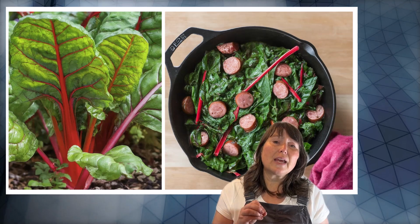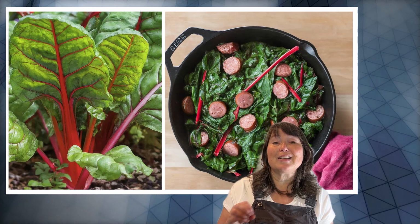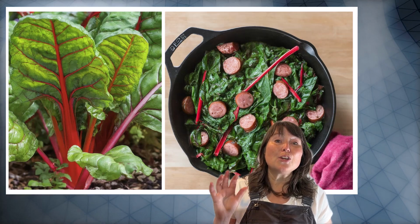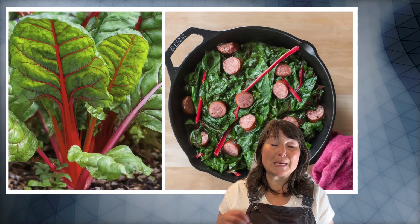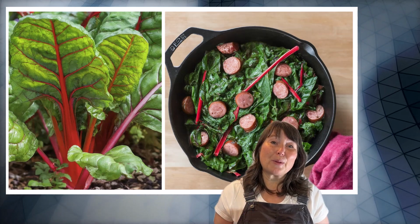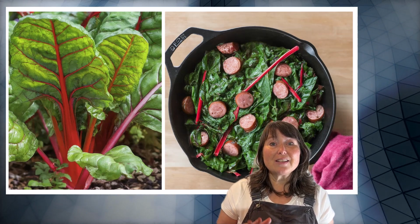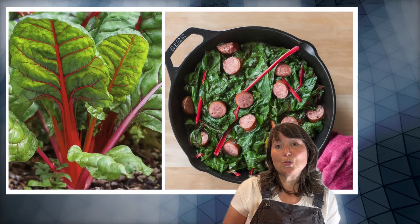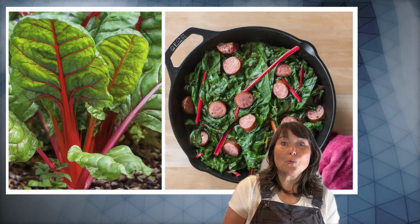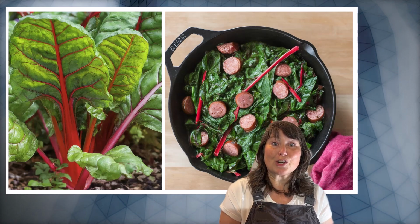I like to saute it, put it with eggs. I like to saute it and put it with soups. I like to put it in my spaghetti sauce. You really can't go wrong, even as a pizza topping. I enjoy the taste with onions and a little bit of olive oil and salt. It is an amazing booster to add to your weekly palette in the winter.